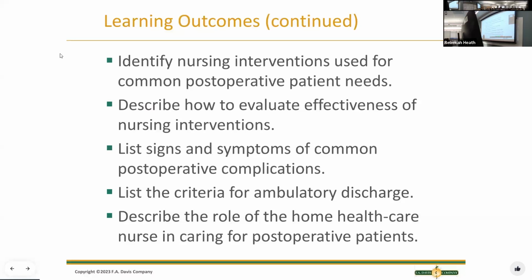What is ambulatory? Walking out, right? It's a different discharge than discharging to maybe another facility or a rehab center or something like that. We're not going to talk about home health care and post-operative; I took that out.